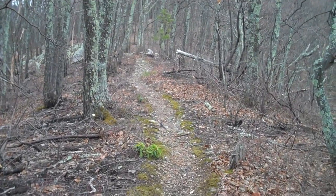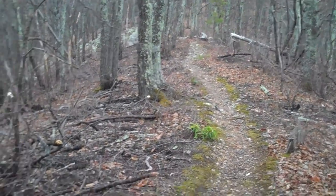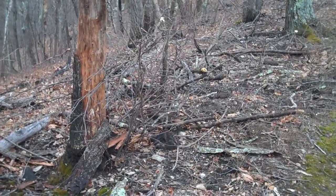Bryant Ridge Shelter. I'm heading up Little Cove Mountain. It sounds like I'm talking funny because I got a Jolly Rancher in my mouth. Looks like there was a forest fire up here. I think this area was closed last spring for some wildfires.